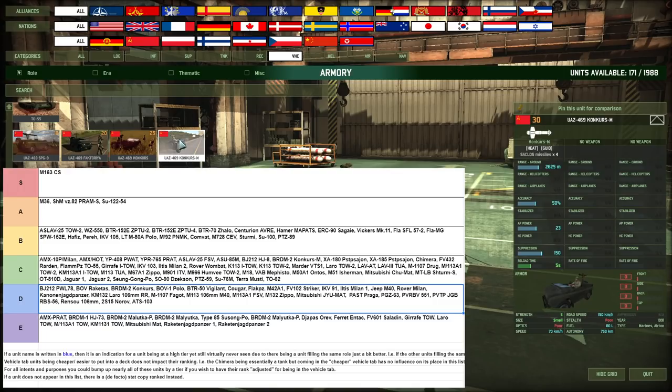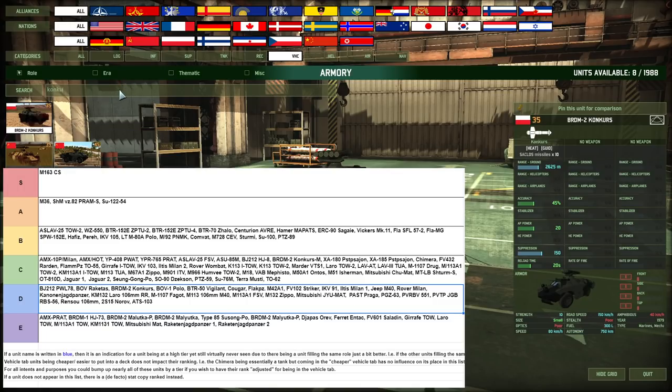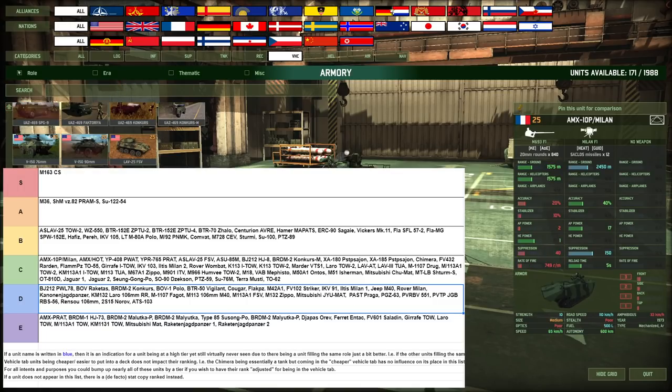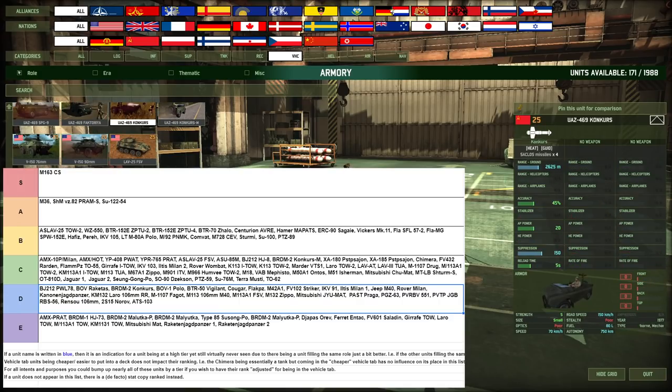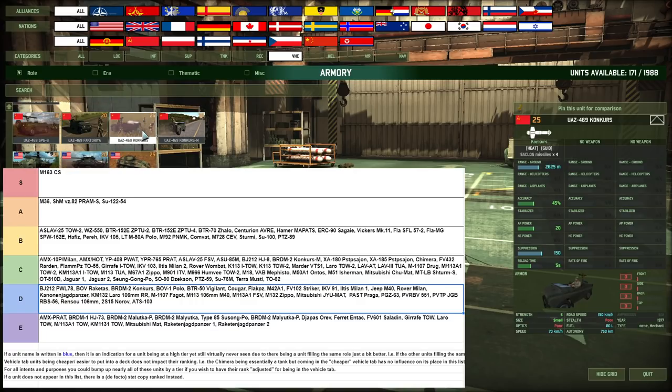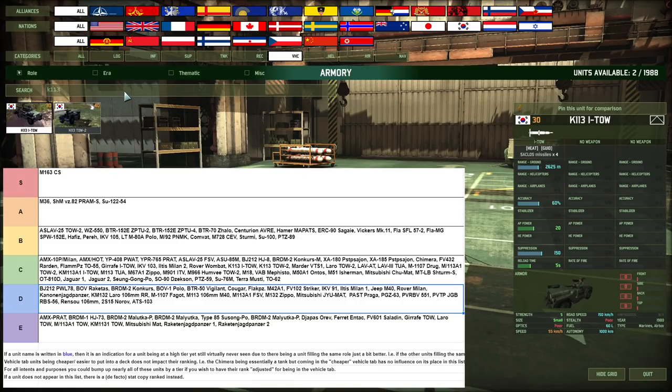Did we have Conquest Jeeps? Actually, are there any other Conquest Jeeps? There are none. Interesting. Well, there's a first time for everything. US had Conquest for 25 points. I think Conquest M is actually fine. Conquest, but. How much are the ITOs?